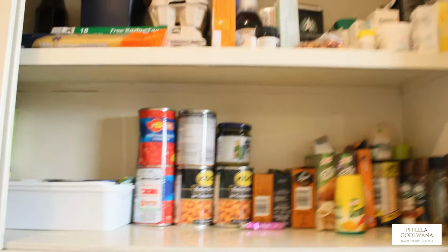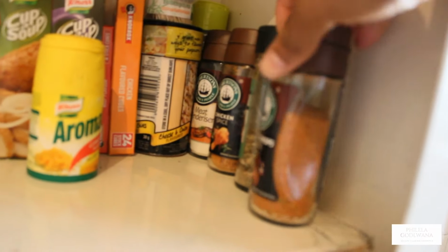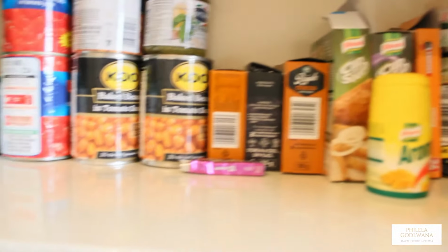So I'm just going to give you a closer look. It's honestly a mess. There's nothing cute about this. I mean, some spices stay here, but I have a whole lot more spices that need containers.